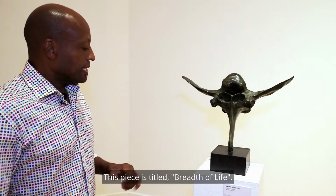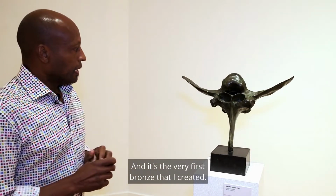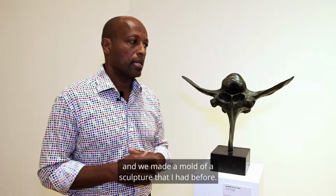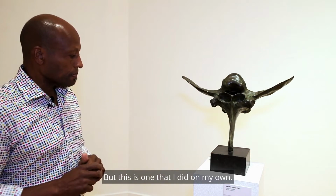This piece is titled Breath of Life, and it's the very first bronze that I created. In order to learn the bronze making process, I hired an artist to teach me how to make molds. And I sat with him for maybe 5 or 6 hours, and we made a mold of a sculpture that I had before. But this is one that I did on my own.